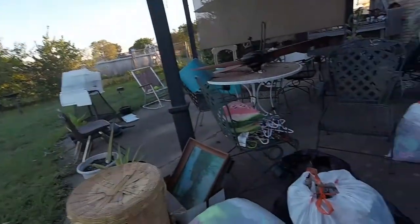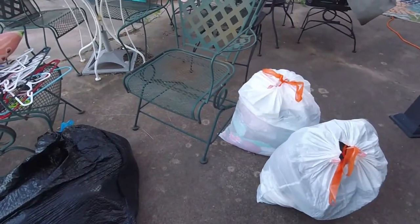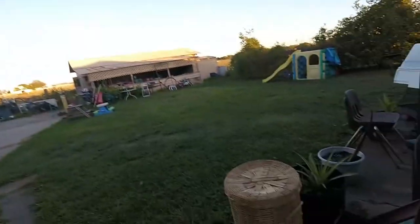So here's the haulback stuff. We have 1, 2, 3, 4, 5, 6 bags. And there's one thing in the basket. I don't know, should we do part of the haul back now?